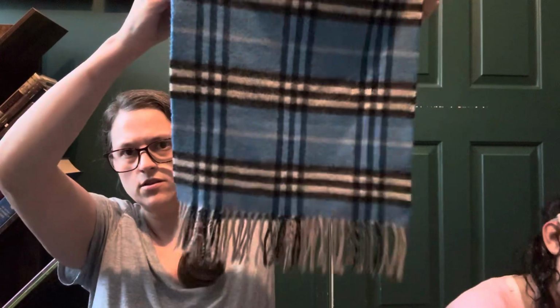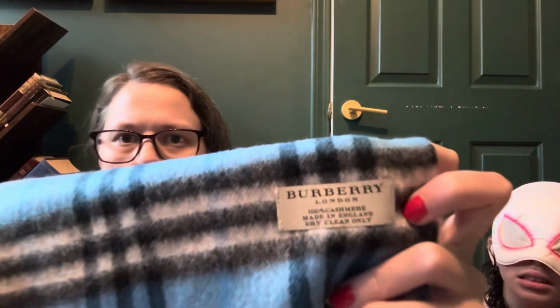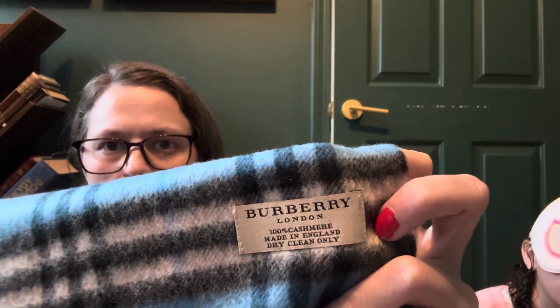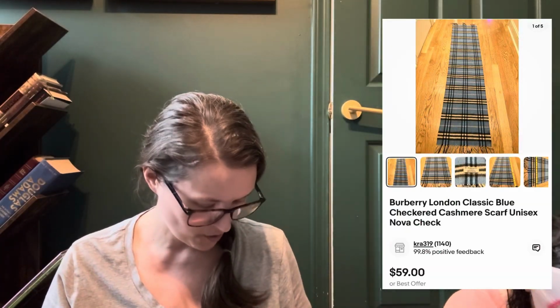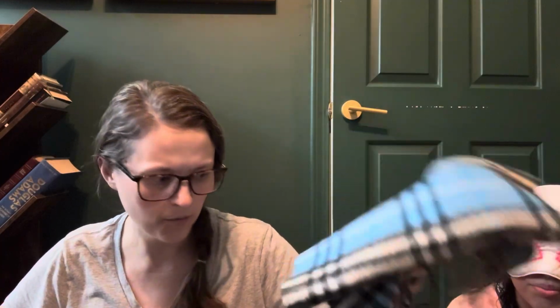Here is a scarf. The best part about this particular one, if I recall correctly, yep. This is a Burberry London 100% cashmere scarf. So I did not do comps on these, but I'll pop one up on the screen. Usually on my cashmere scarves, I get 15-ish, but if it's Burberry, I'm hoping that'll give me a little bit of a premium.